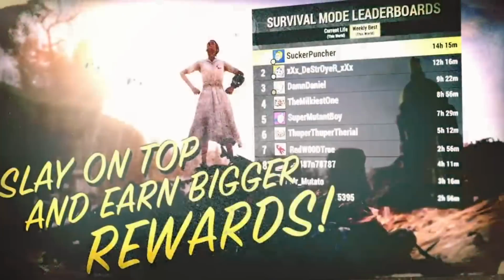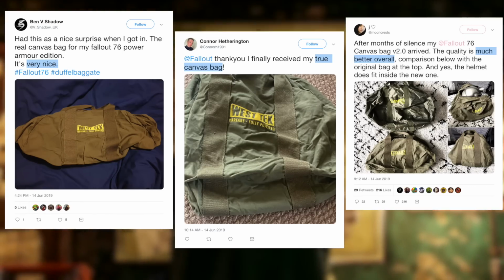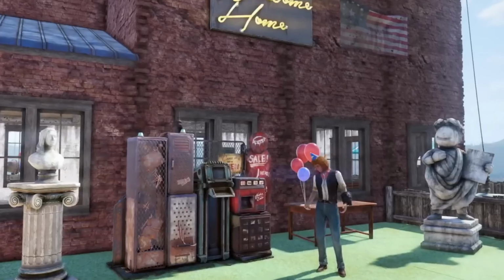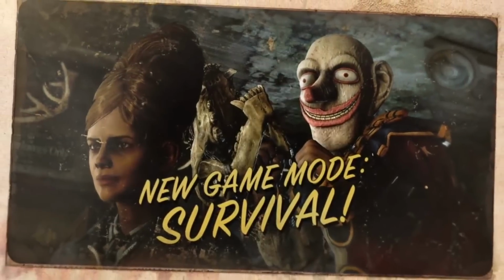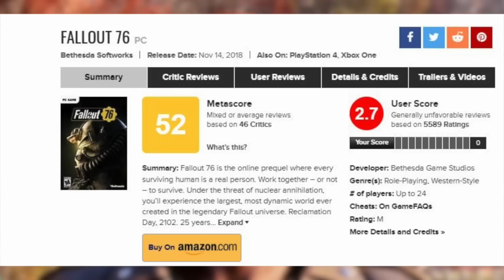The bags have even been described as very nice. A true canvas bag, and much better overall. Who can argue with such stellar reviews? One poster on Reddit even went so far as to say the new bag was pretty damn decent, a significant improvement, and it feels good. At least you can enjoy the bag more than the game itself, which currently averages between 53 and 49 on Metacritic.